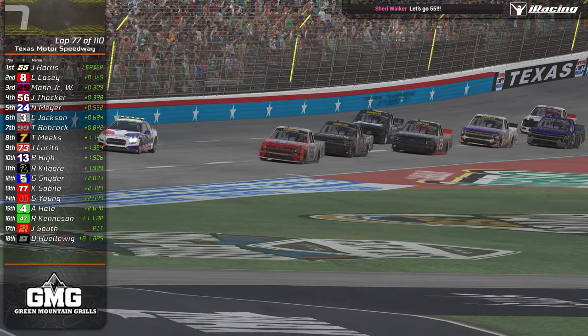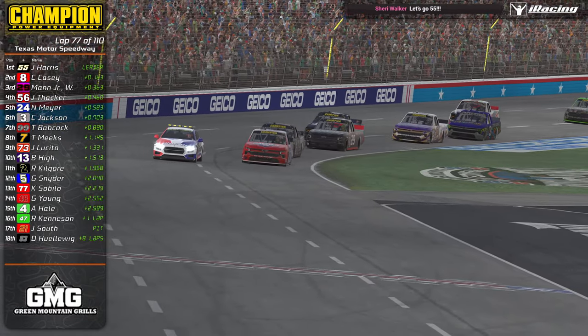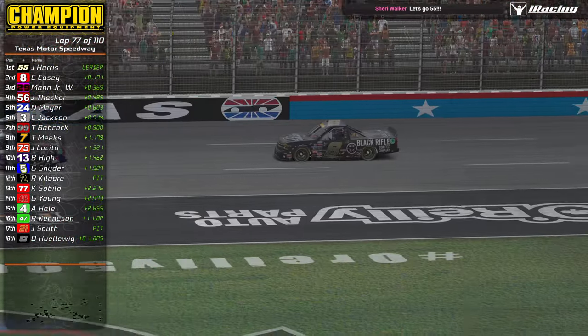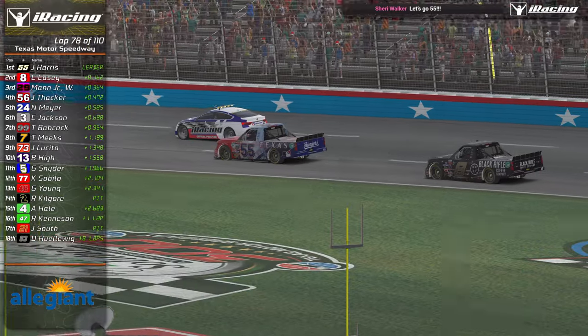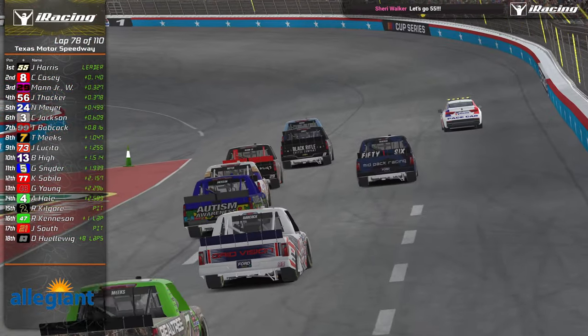We're having a few cautions here kind of back-to-back. I mean, we had such a long green run, and it was really fortunate, just fun to see how that was going to all play out. But now we're having some cautions that are kind of leading to some short runs. Wondering what this is going to lead to. You know, this is also, though, bringing people back on the lead lap.